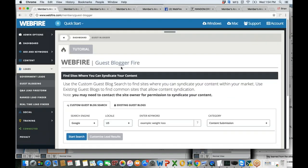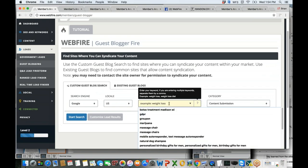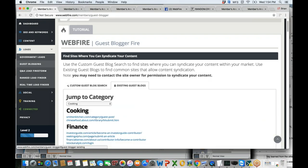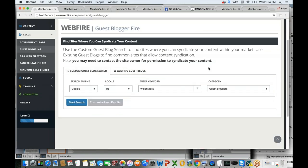And right here in the background, it loaded the guest blog tool. That was the one for finding places that you can do a guest blog post on. You basically type in any kind of keyword you want. If you were in the weight loss niche, you would type in that. Then in this case I just do guest bloggers, and it will do a search to find all the blogs in your niche that you can do a guest blog post on. Or if you click here, this is a pre-sorted list that we have of a bunch of different niches and stuff like that, although you can search for almost unlimited ones right here.